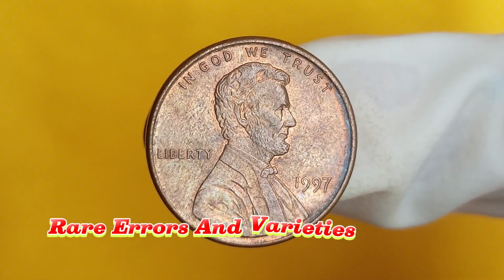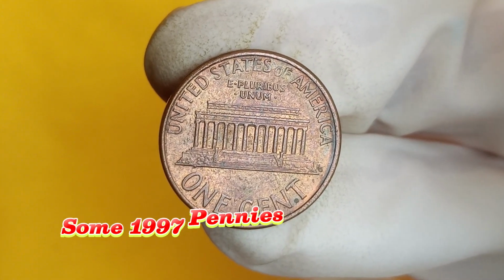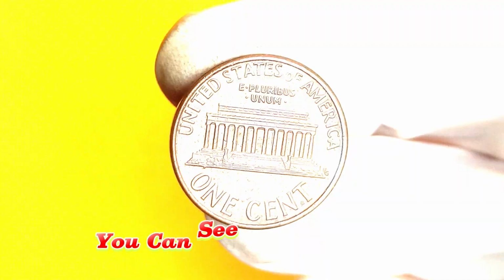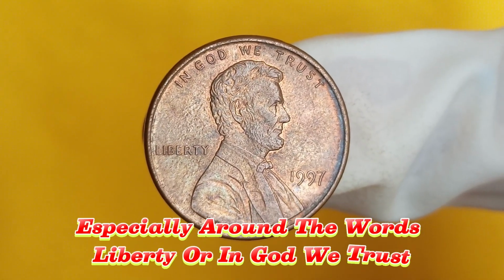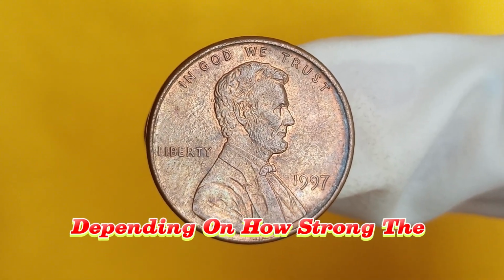Rare errors and varieties to look for. Now let's talk about what makes the 1997 penny valuable. Some 1997 pennies have double die errors, where parts of the design are struck twice slightly off position. You can see this doubling especially around the words "Liberty" or "In God We Trust." These coins can be worth from $100 to $500, depending on how strong the doubling is.